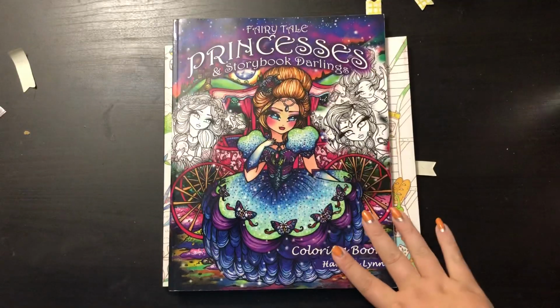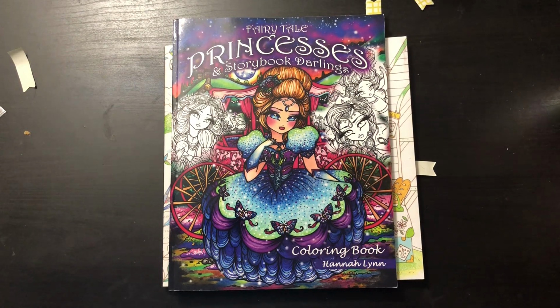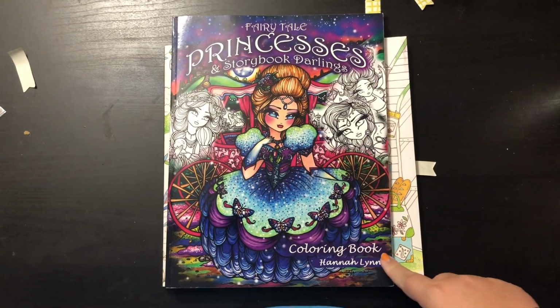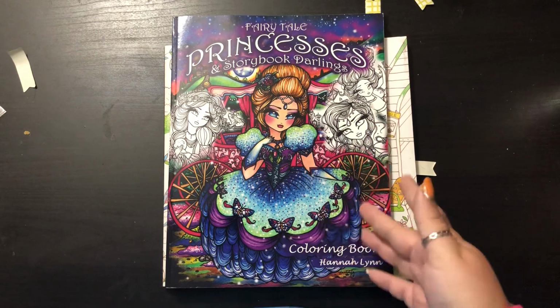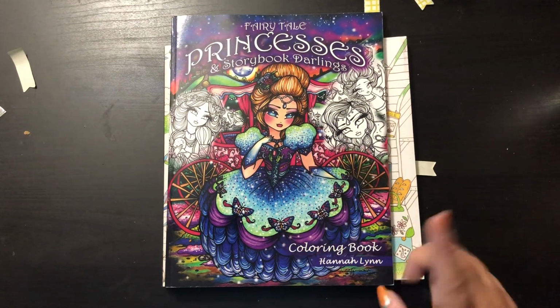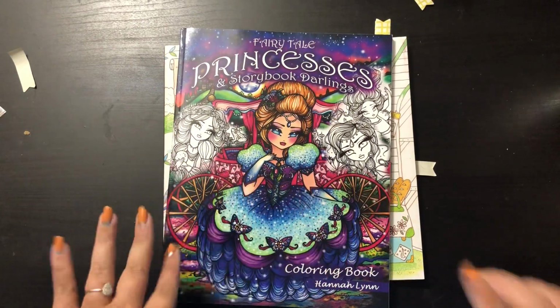Okay, then I have two in this one. My best friend in real life, one of my besties, she's my matron of honor, also colors, and we have a whole bunch of Hamelin books that we both have. So every month we pick a book and pick a few pages that we both do. So this month, in August, it was Fairytale Princesses. So we did 2 pages from in here.